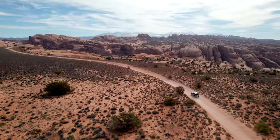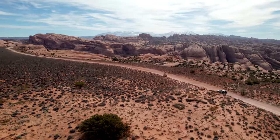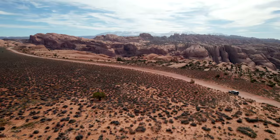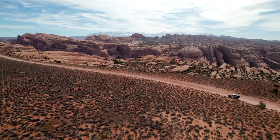Just to give you an idea, here on the high-speed Mesa, it wouldn't be another 10 hours until we saw smooth dirt again. But while you're on the Mesa, be sure to check out some of the scenes.